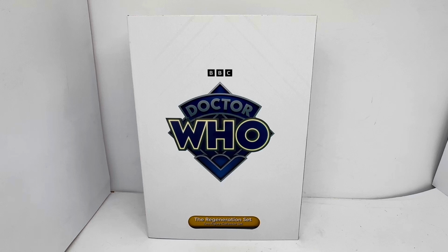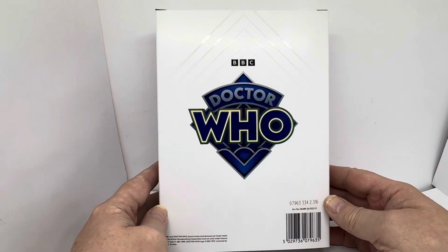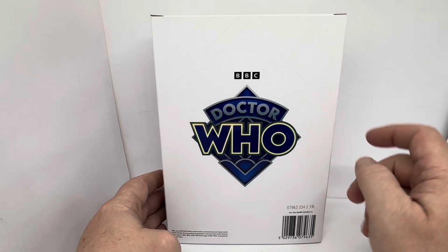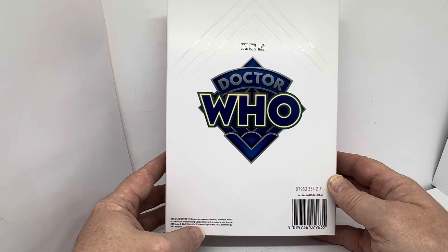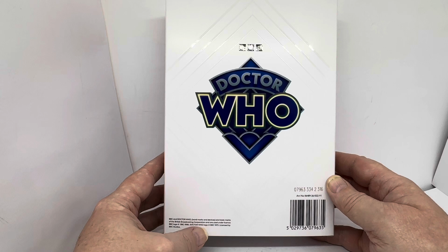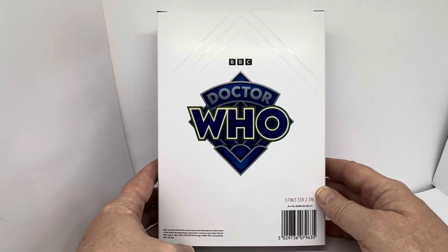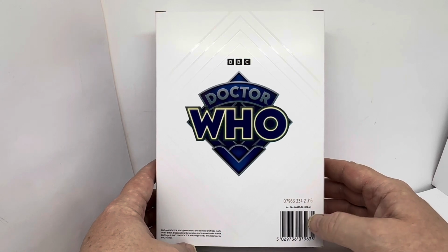Okay, so this is the box that it comes in. So the front of the box, it says BBC Doctor Who. It says the Regeneration Set, 2-figure collector set. Other than that, it's completely blank. Let's turn it around to the back, and we've got pretty much the same on the back. BBC Doctor Who. It says BBC and Doctor Who are trademarks and devices of the British Broadcasting Company and are used under license, and so on. And then you've got, I believe that's the telephone number and the barcode and the item numbers.